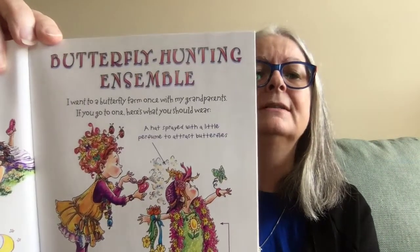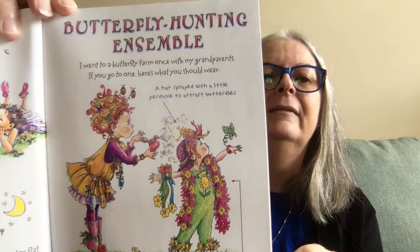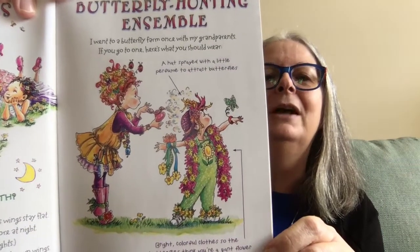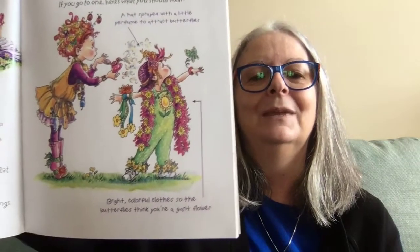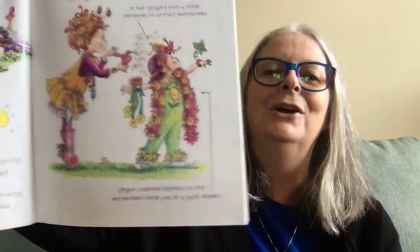Butterfly hunting ensemble. I went to a butterfly farm once with my grandparents. Have you been to a butterfly farm? It's pretty interesting. If you go to one, here's what you should wear. A hat sprayed with perfume to attract butterflies because they'll land on you. Bright, colorful clothes so the butterflies think you're a giant flower.